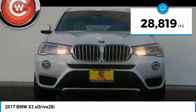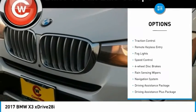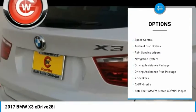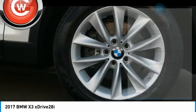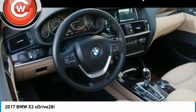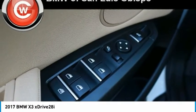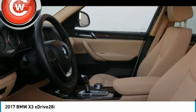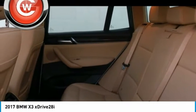Here are some of this vehicle's great options: electronic stability control, alloy wheels, power liftgate, brake assist, traction control, remote keyless entry, fog lights, speed control, four-wheel disc brakes, rain sensing wipers. If affordable style and reliability are what you're looking for, this vehicle couldn't be more perfect. Drive it today.